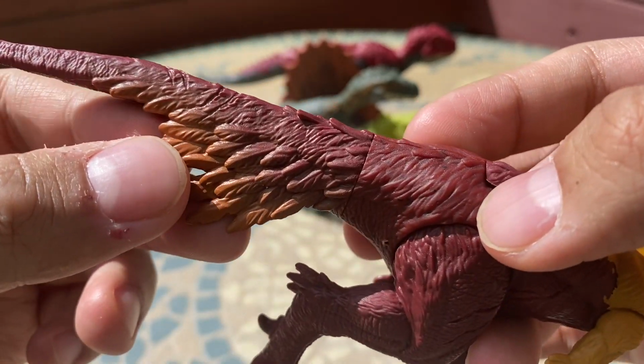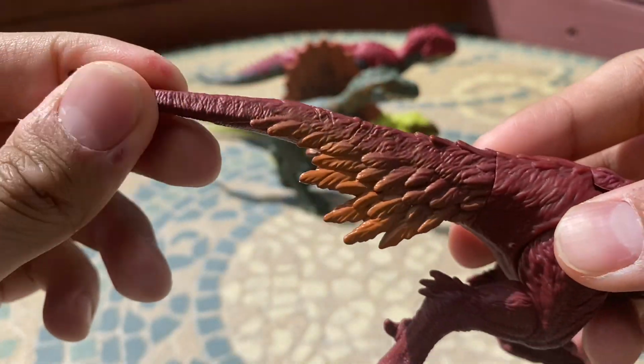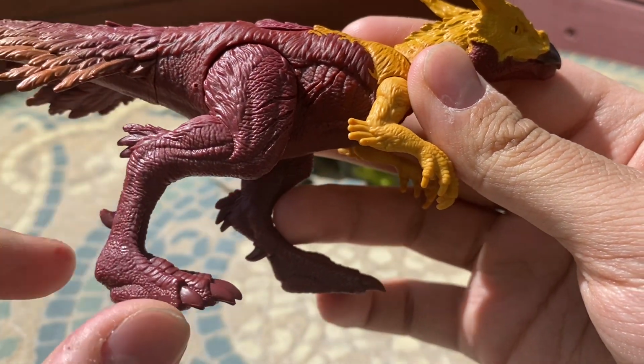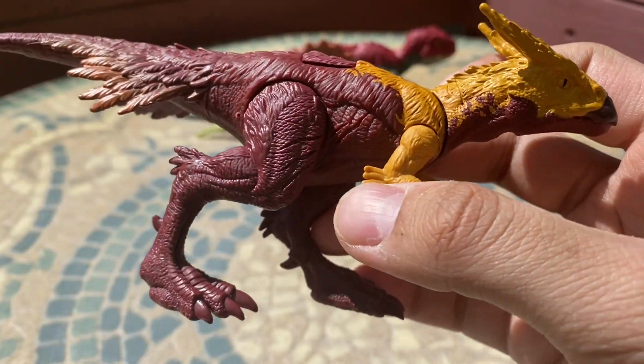Mattel did an excellent job with this one. And the feathers pretty much stop all the way to here. Then it's just bare skin on the rest of the tail. Other than that, you got some feathers here around the legs and some more here around the ankles, which is really cool. You see the dew claw sculpted there as well.